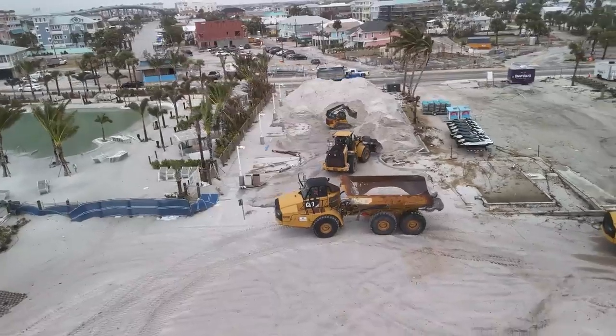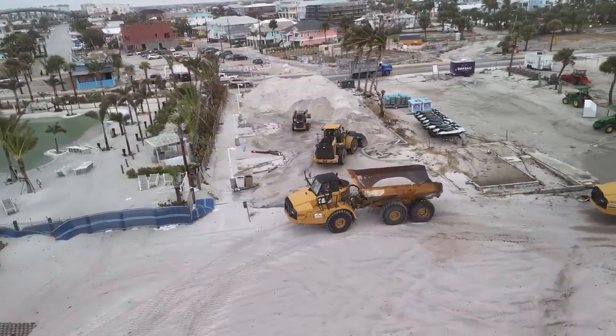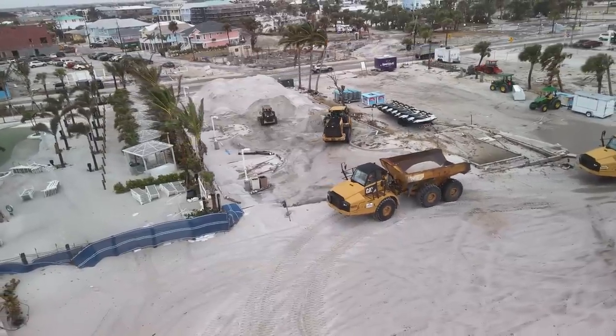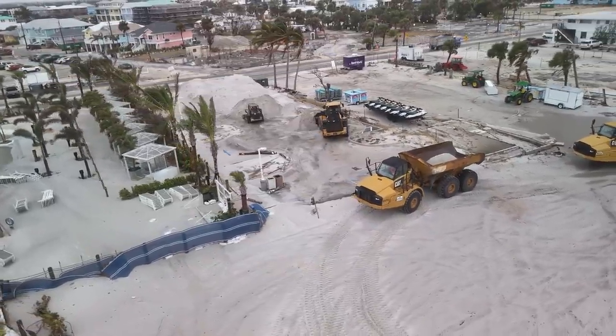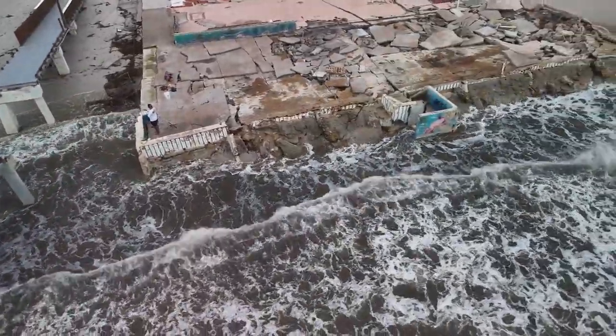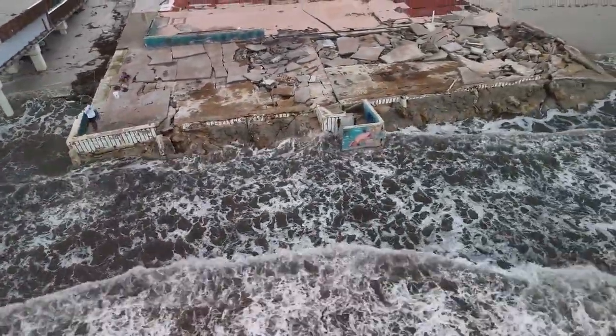That is one of our brand new parking areas, which makes me so sad with us using this big equipment on these nice new surfaces. It's hard. So look at this down here. Look at this. This has gotten undermined a little bit more.